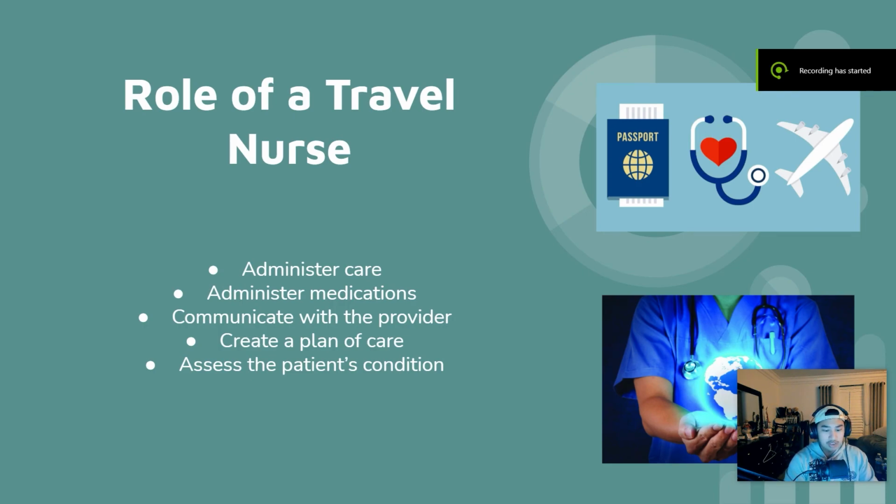A travel nurse is a nurse with various clinical backgrounds who work for an independent staffing agency. These nurses are assigned to different areas that are in need of staff for a certain period of time. While travel nurses work for independent staffing agencies, they still have the same responsibilities of a traditional nurse, such as administering care, administering medications, communicating with the provider, creating a plan of care, and assessing the patient's condition.